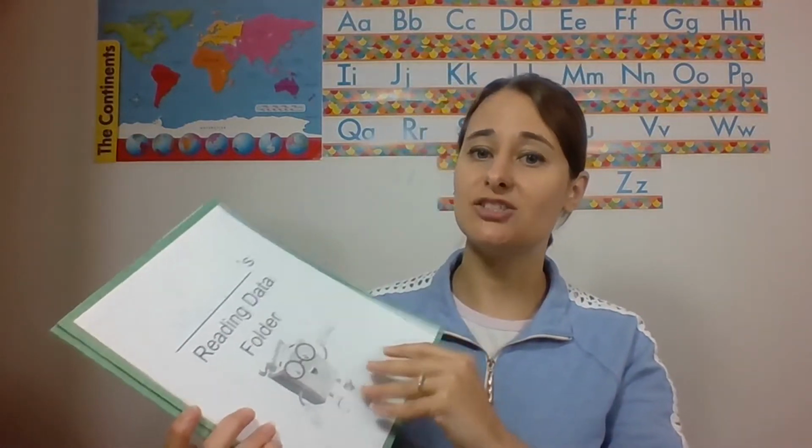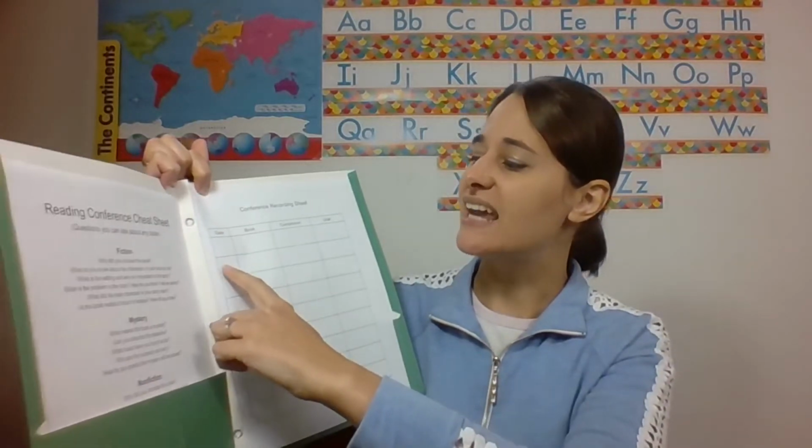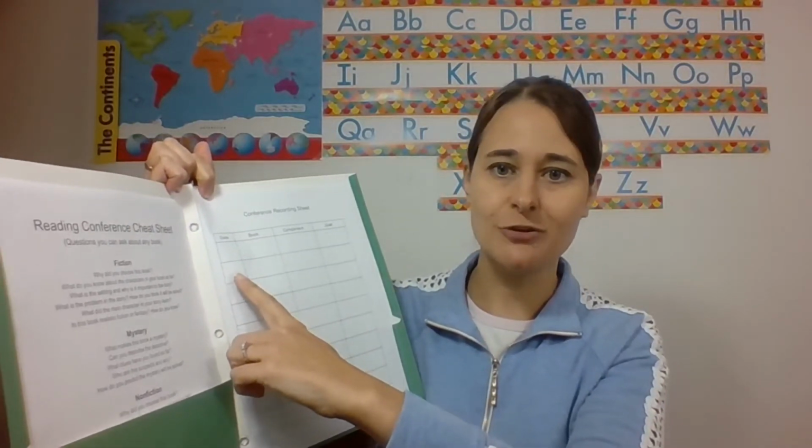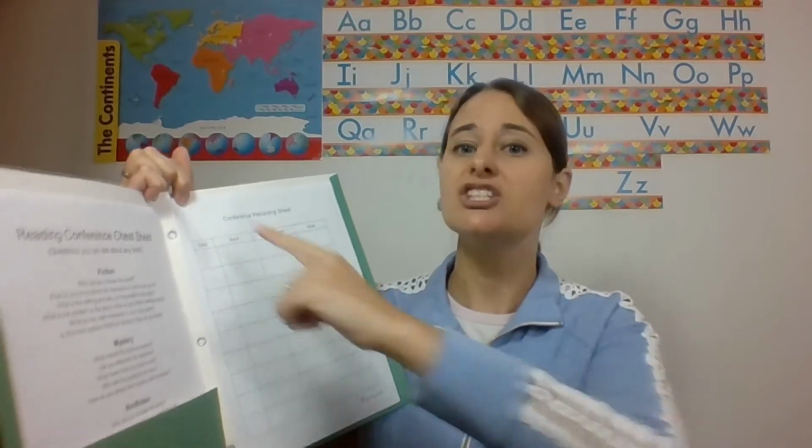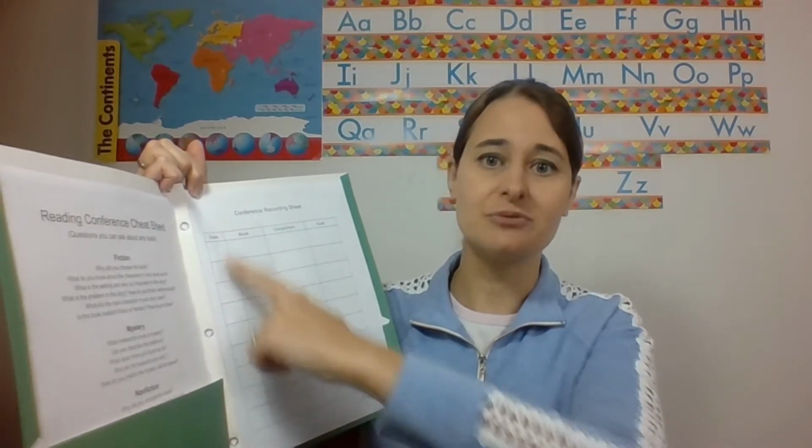The way I keep track of when I meet with the students in strategy groups too is in this green folder. I just jot down SG for strategy group and what we worked on that day. And this lets me see if too much time has passed in between me seeing a student. So I use the dates on here really to keep track of making sure that I'm seeing everybody often enough.